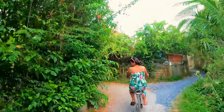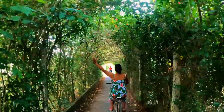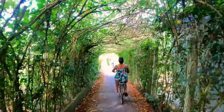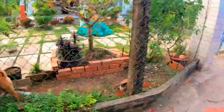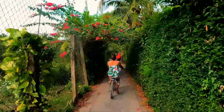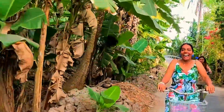Then we went cycling around this beautiful village in Mekong Delta. Hello, madam. Where are you going, madam? I'm going to the village. Oh, hi. Vietnamese village. That's really nice.